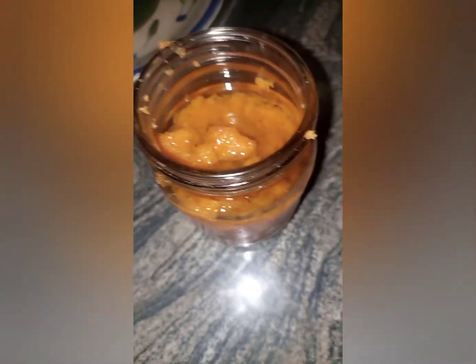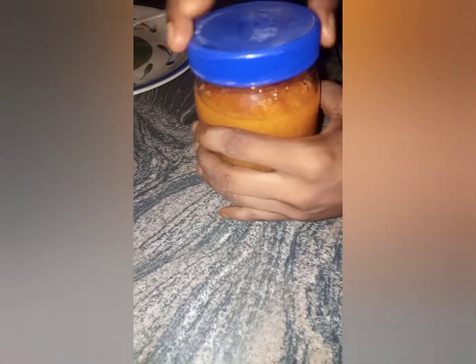Then you stir the carrots in the jar to make sure that all the oil gets to every part of the carrot in the jar, to the bottom, every part of the jar. And when you're done, you cover the jar and you shake it. Shake it until you're satisfied that the oil has covered every part of the carrot.